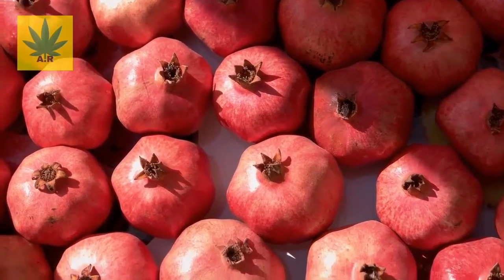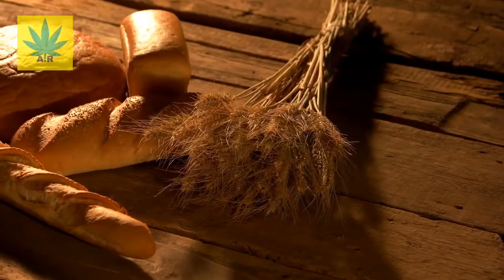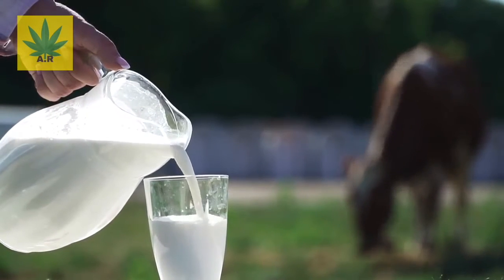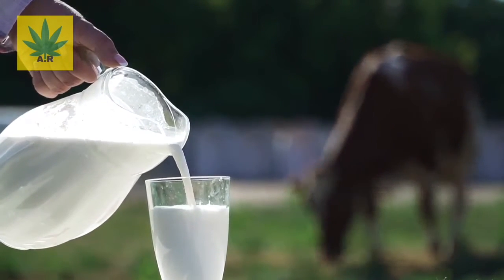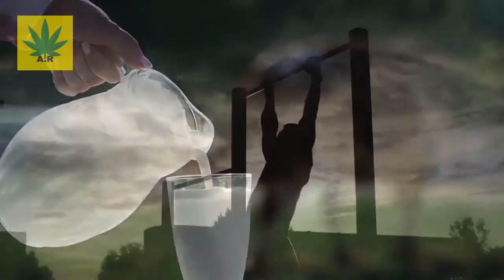Instead, eat fresh fruits and vegetables, cooked dried beans and peas, whole grain breads and cereals, low-fat cheese, milk and yogurt. Also, eating lean meats are all good choices for a low-fat, low-sodium diet.